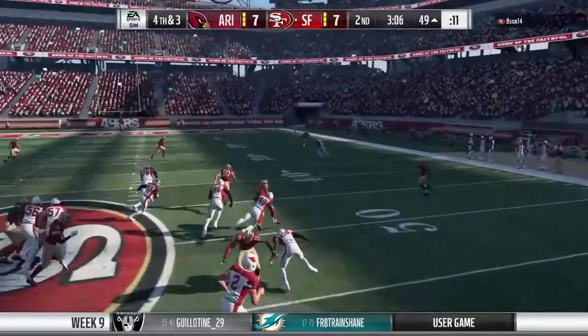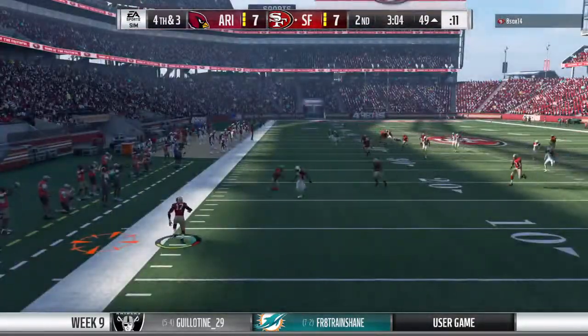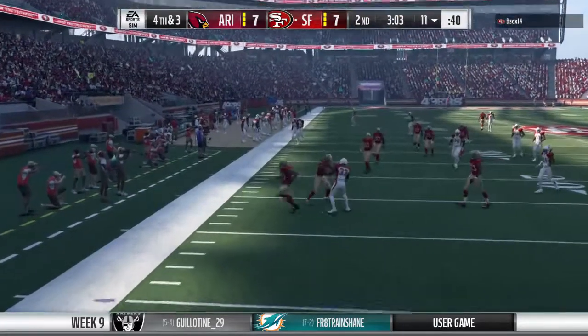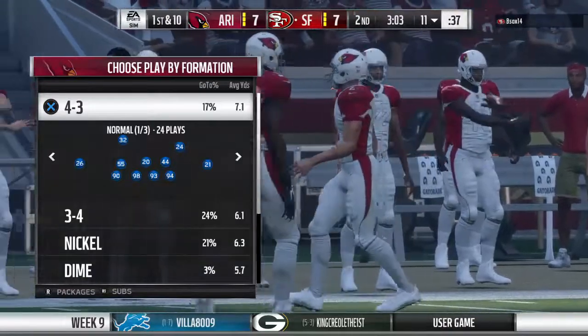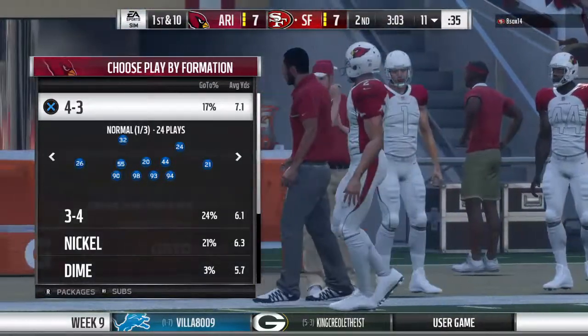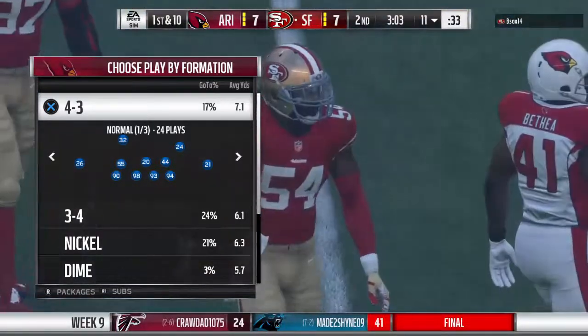Now a high kick, almost a pooch punt. And this will be out of bounds. Now it's a question of where they'll mark it. And they'll say it crosses at the 11-yard line. And San Francisco gets set to go here.